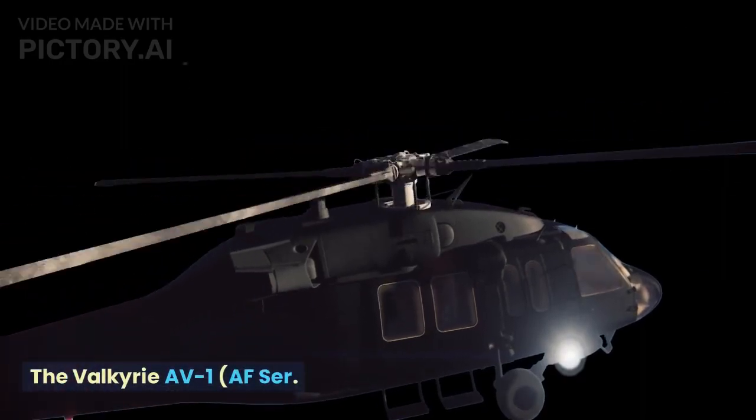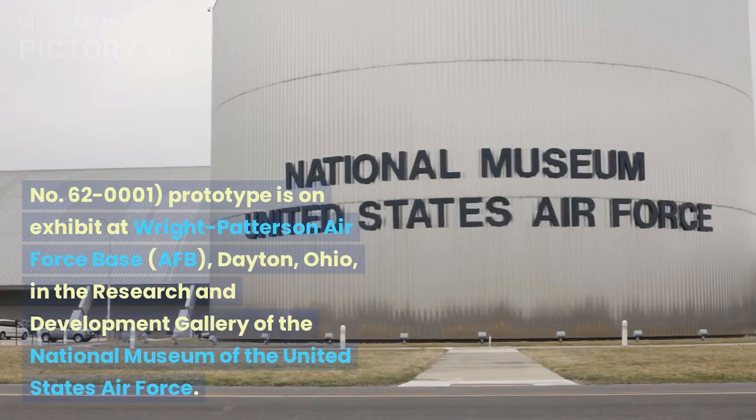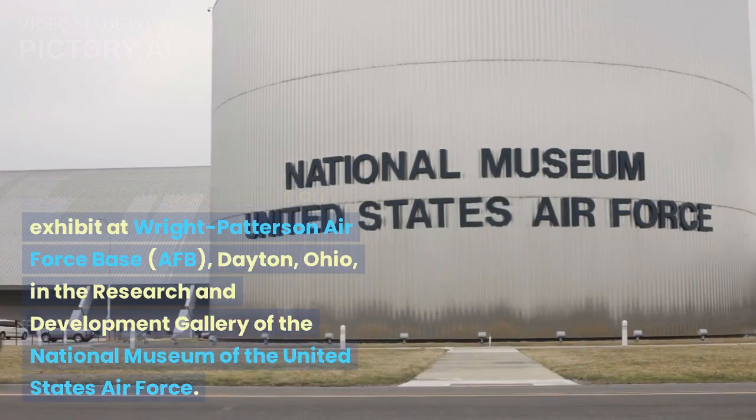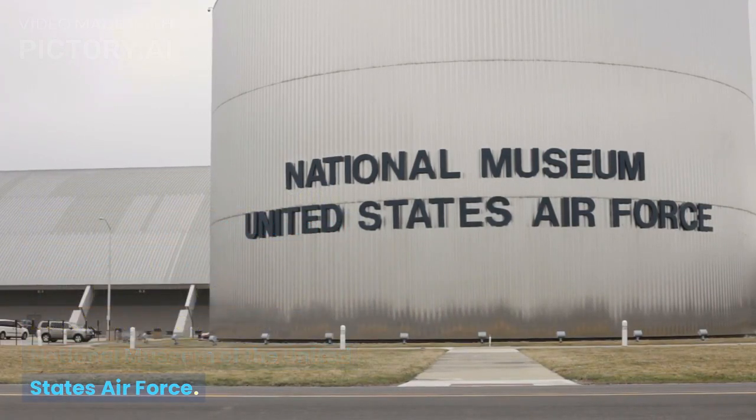The Valkyrie AV-1, AFSR number 620001 prototype is on exhibit at Wright-Patterson Air Force Base, AFB, Dayton, Ohio, in the Research and Development Gallery of the National Museum of the United States Air Force.